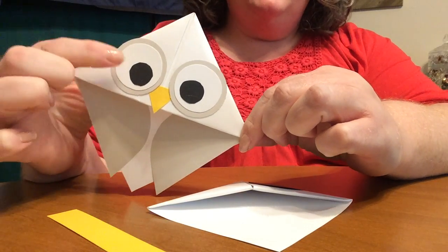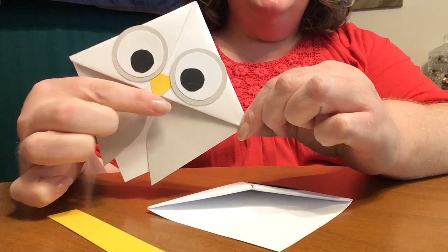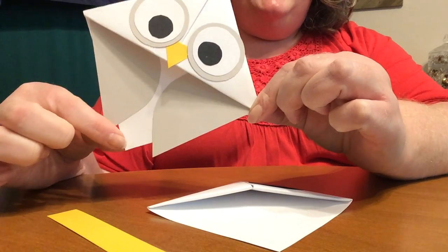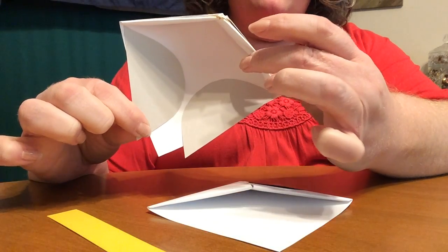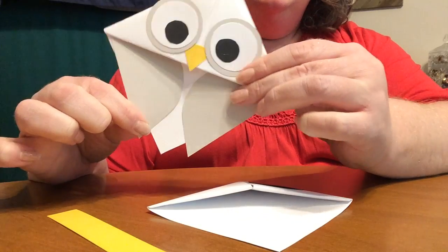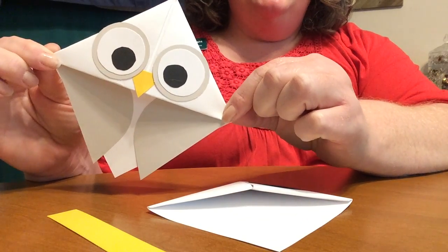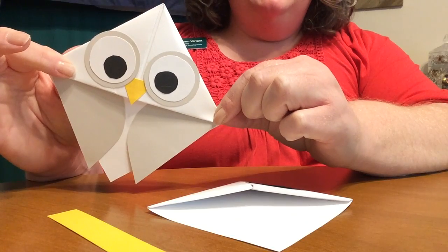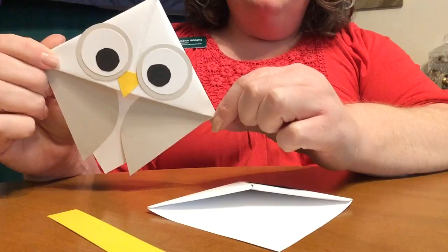So very simple. I just used 3 different sizes of circles here for the eyes, a triangle for the nose, and my wings here are half circles. And I just glued that on the inside. So then when it's shut, it looks like a cool little owl. But again, you can make this anything you want, any animal that you really like. You could just decorate it.